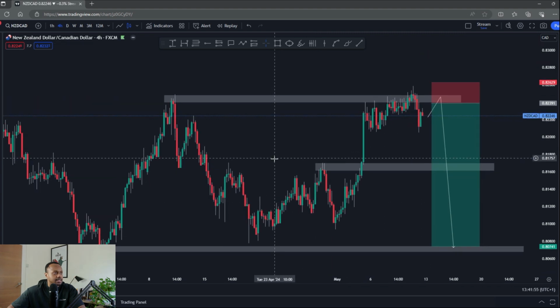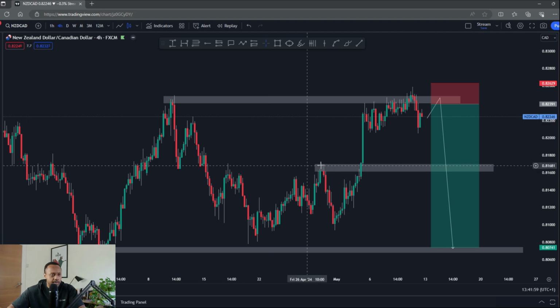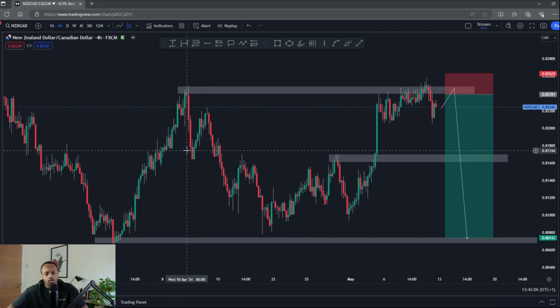But this is analysis for NZD CAD, still looking to flow with the higher time frames. Bearish buys will come into a nice level. Keep an eye on that level there if you're looking to manage your trade or as a take profit. But overall, still looking at more downside into 0.80700 for next week.